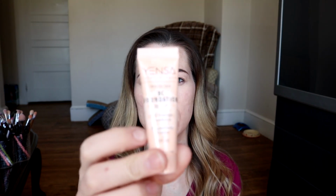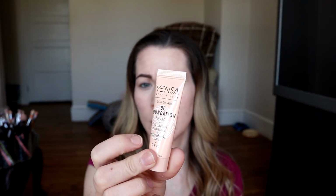Next product in here is from Yenza. This is a BC Foundation Full Coverage Foundation. So it's like a BB cream and a CC cream and it's full coverage foundation all in one. That's interesting. This one is in the shade Fair Cool.